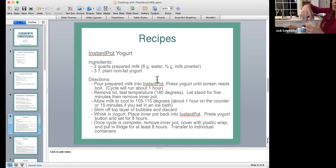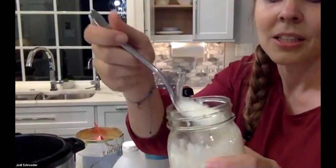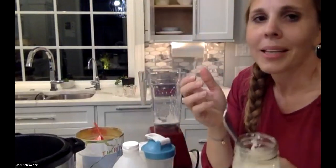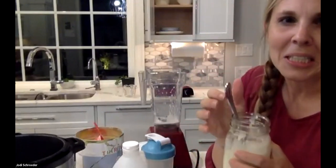So I'm going to go to big screen. Can you see me big? Look at my awesome yogurt. So it's like legit yogurt. Now, I don't really eat non-fat plain yogurt by itself anyways. So I tasted it. I was like, well, that's not very delicious yogurt.